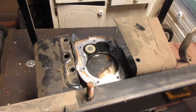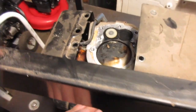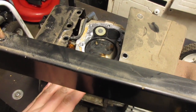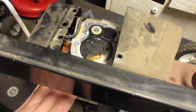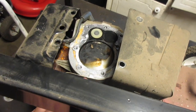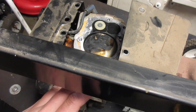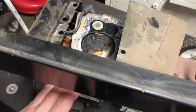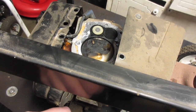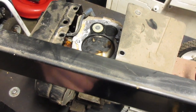I mean, I didn't necessarily spend all day looking for a piston, but in general, you probably should be replacing the piston. If it's scored or anything, that's a definite. But I'm just going to put new rings in, hone it, check the valves, clean up everything real good, lap the valves. Yeah, and I'm hoping that's going to bring up our compression so the engine will actually run properly.